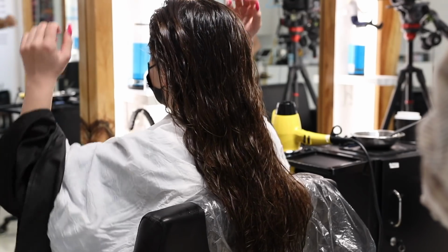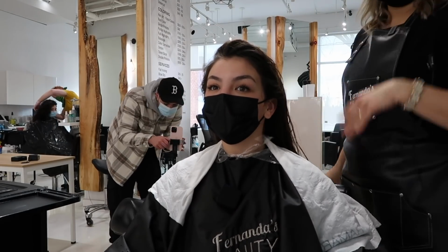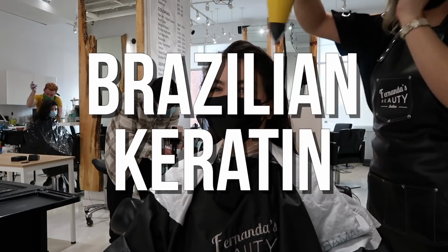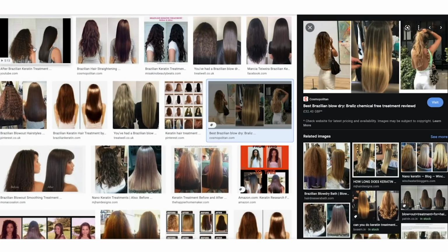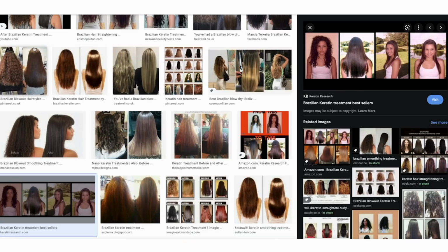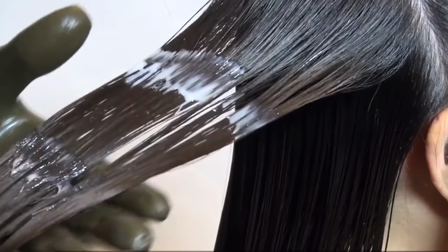There's a lot of controversy about Brazilian keratin treatments, and by the way, the legit name of the treatment that I got is literally Brazilian keratin, just FYI. They are intended to smooth hair, they reduce frizz, they make it so that after you wash your hair, it's much straighter and smoother than your natural hair texture.